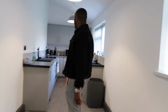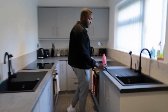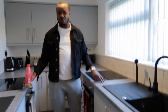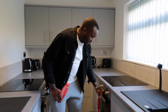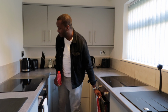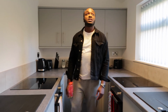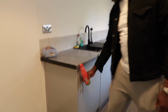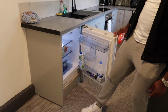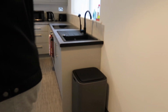Anyways, so how does it work? Bearing in mind you have one kitchen, but it seems as though everything is doubled up, is it? Everything's doubled. So double the sink, double the oven space, lot of storage. It's pretty good. It's a huge kitchen. You could probably even have a fridge. Oh wow, you've got a fridge right there as well. Not bad, not bad.